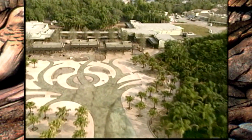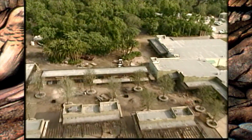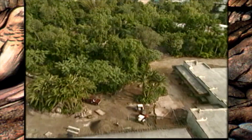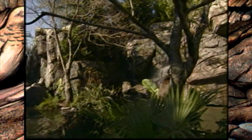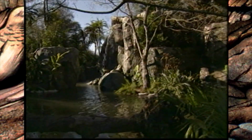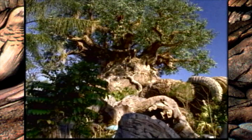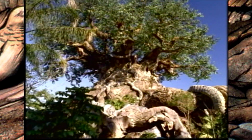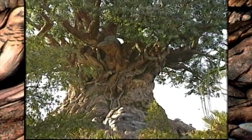Upon entering, guests will walk through the Oasis. Unlike traditional merchandise corridors in other Disney theme parks, the guests can unwind, relax, and experience a new environment. At the center of the park, the Tree of Life is a soaring tribute to the interconnectedness of life.